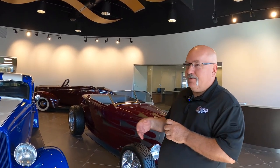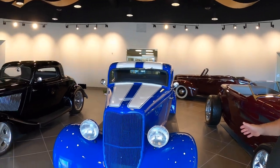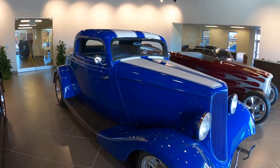Somehow Skip was able through the magazines to trace her down and acquire the car for Debbie, because Debbie loved it. And then Debbie ran the wheels off of it. And then you speed ahead 25 years, they're going, hey, we're going to do a sister. Can we get some pictures of the old car?